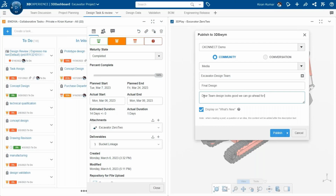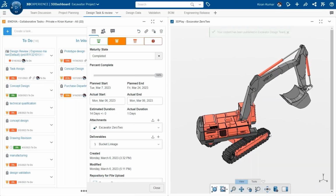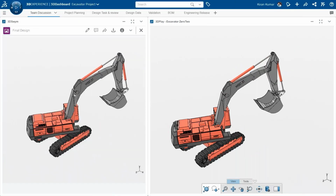Once he has posted it, all the team members in that particular dashboard or community will get a notification saying there was a project going on, it has been completed now, and this is how the model looks. You see, it has been posted now. We'll just click on this community section. You see, it has been posted within seconds, right?